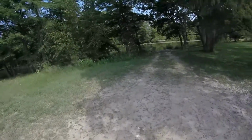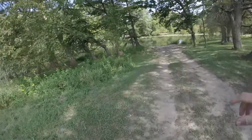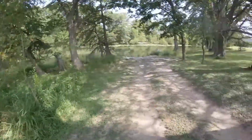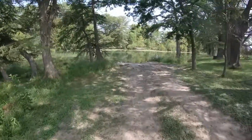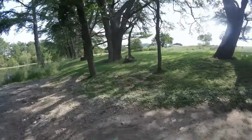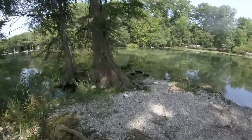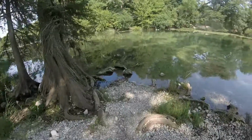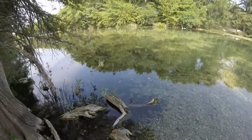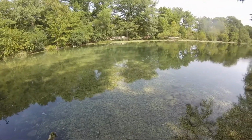Last year we were here, we had to park on the road and swim this. There were wasps right here in this big tree, and a whole bunch of ducks. Scared off all the wildlife. Big old cedar trees, our cypress trees, I'm sorry, not cedar, cypress. So this is our private little beach, and this is our private little water. We can swim all this. It doesn't look deep, but it's about four or five foot deep right out there.